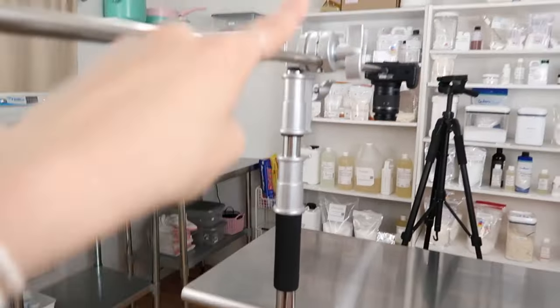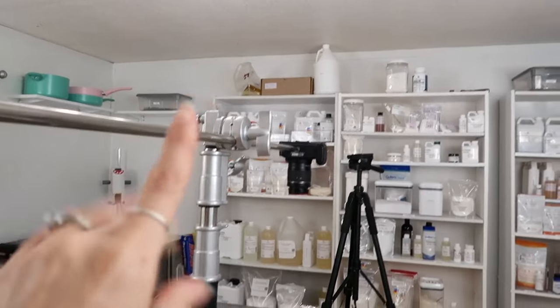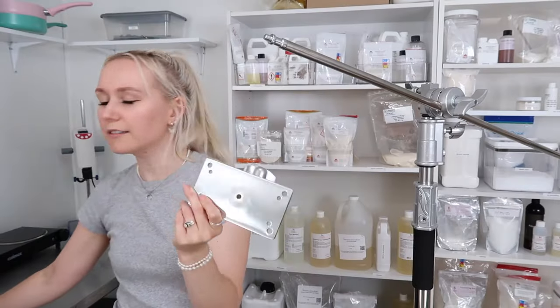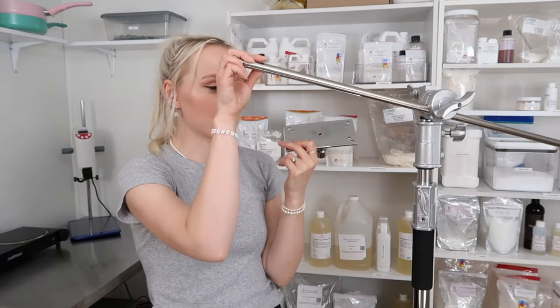And like I said, this thing goes up really high. So if you need your shot to be as tall as the ceiling, you can make it go as high as the ceiling. Mine actually gets taller than my ceiling. This is the original reason why I bought the C-stand.